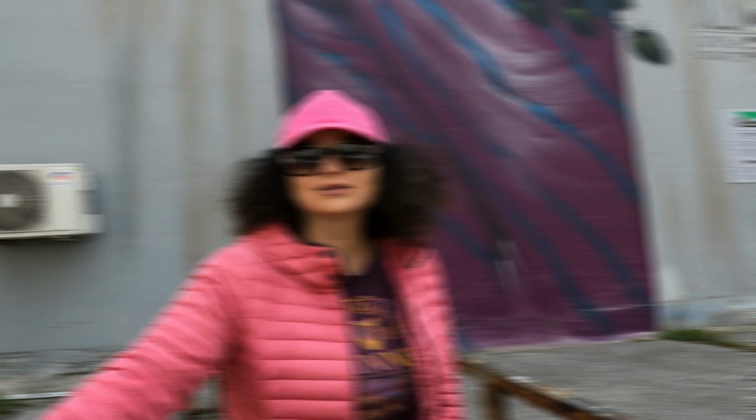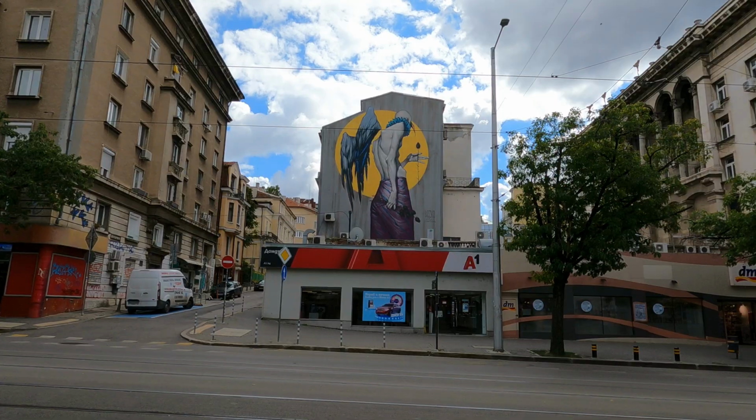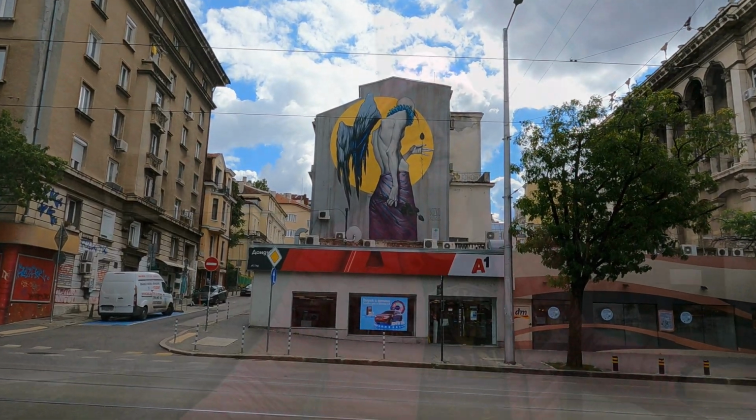And we are going to start with the housing estate Hadzhi Dimatar, which is considered to be the mecca of street art in Sofia. After this, we're going to come back into the city center, where I will show you my favorite murals and street art over here. If that sounds interesting, come with me.